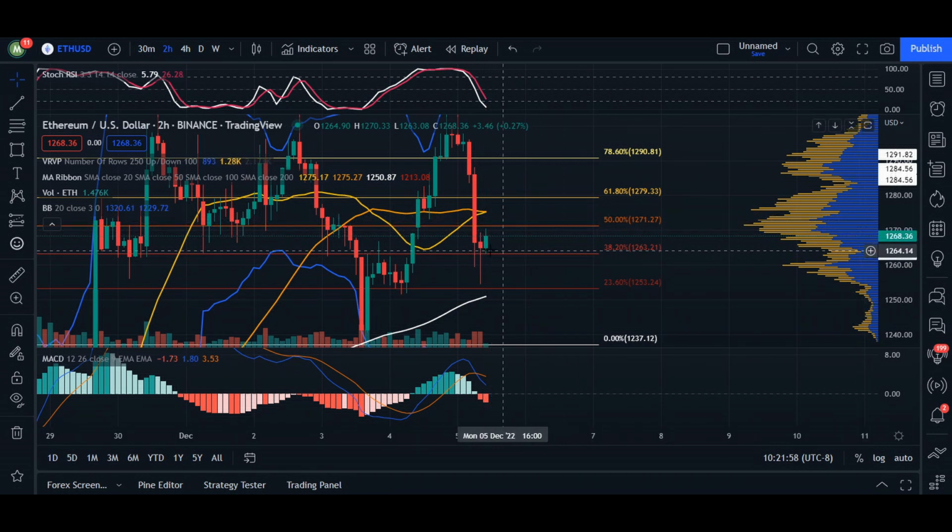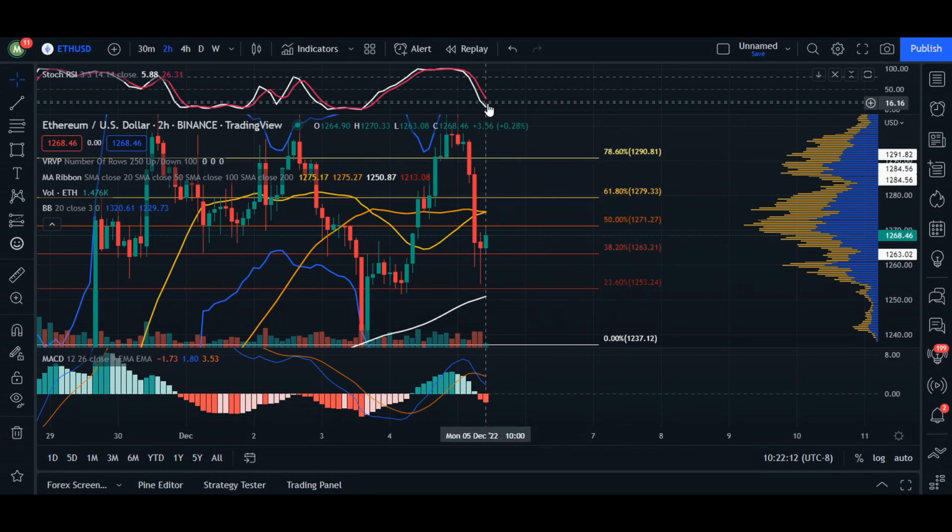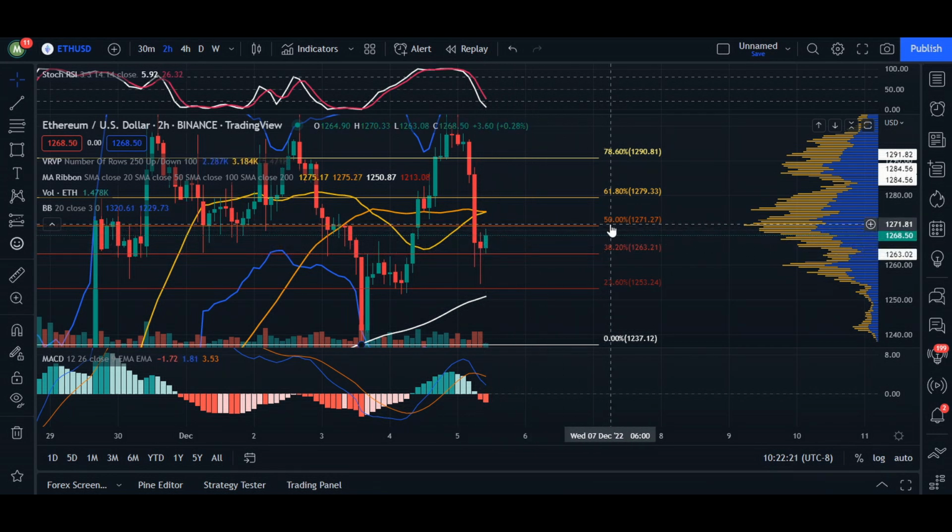If we take a look at the last candlestick itself, huge selling pressure as the candlestick wick at the very bottom crossed the 38% of our fib and also came down to our secondary support. So even though we're considered oversold right now, there is an opportunity for us to hold on to support at 38% and then again retest our 50% of our fib.